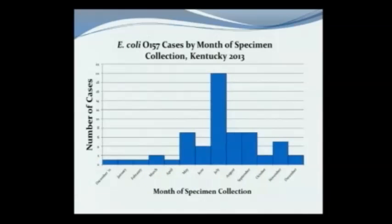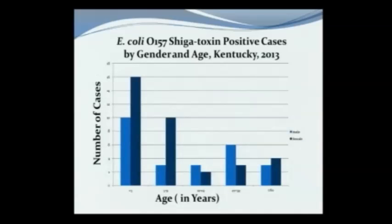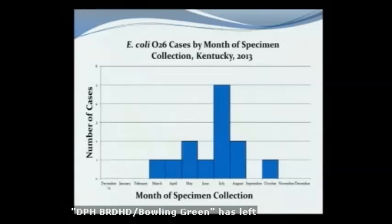Specifically, when you look at 0157 cases, you can see the months of collection down at the bottom and then the number of cases on the left-hand side. July was extremely high last year for 0157 cases here in Kentucky. We had 20 cases reported and confirmed just in that month alone. When you look at the age groups for the 0157, again, less than 5 years of age is the highest. That's why it's extremely important to educate those children on hand washing and watch them when they're going to the petting zoos, and also watching with cross-contamination in the kitchen at home. Age 5 to 9, you can see the females once again outweigh the males. When we look at the 026 pattern, which is our second most common pattern here in Kentucky, July again was the highest month.